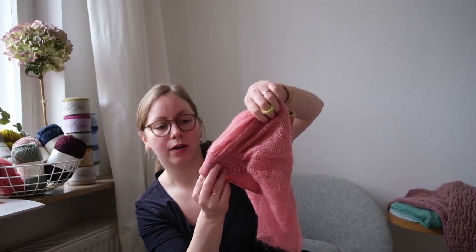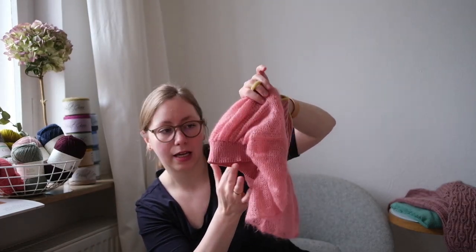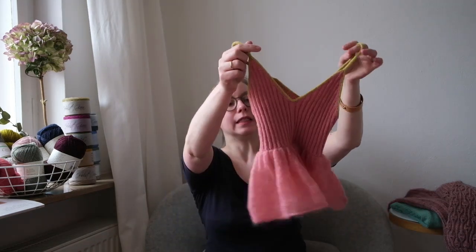So, under the peplum, you have a portion of the bralette that's knit at a much tighter gauge so that it actually holds your boobs, because that's important, at least to me, and I think a lot of you too.